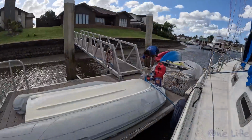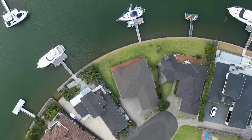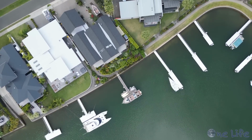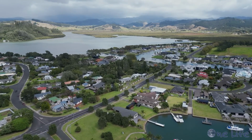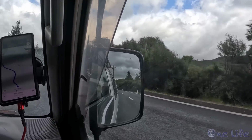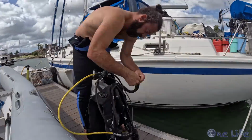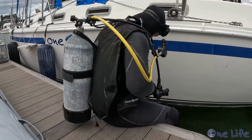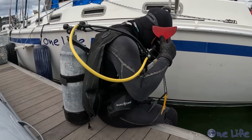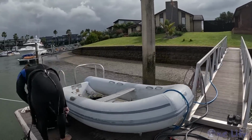Gary took advantage of the dock space to flip our dinghy over and do some much needed patching. I set off in the morning towards Auckland in the van while Gary set up his dive gear to give One Life's bottom a much needed cleaning. After almost 2 months of sitting on a mooring, the hull was in desperate need of a good scrubbing. With the cold water, Gary had to wear not only 1, but 2 wetsuits.